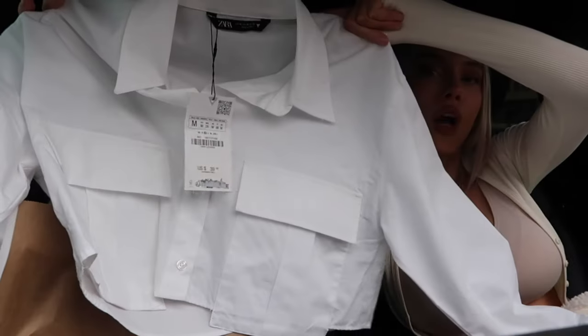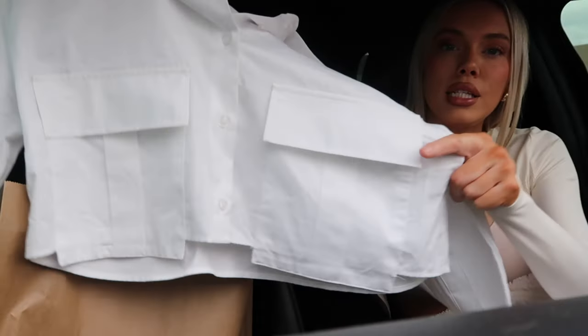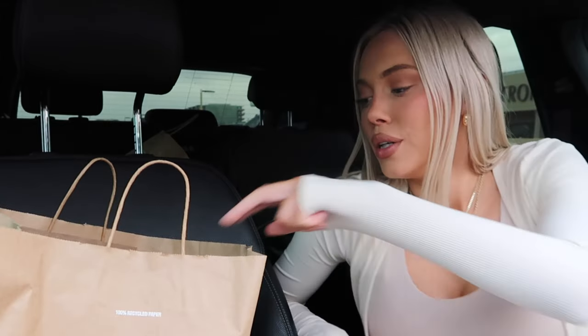And then I picked up a cropped button down. I like the detail of how the pockets hang a little bit lower. I feel like it being cropped makes it a little bit more girly and cute.